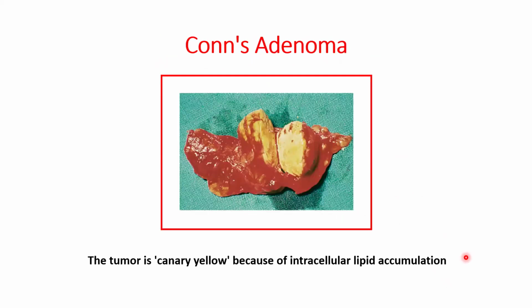All right, and this is, of course, the surgical specimen. You see the tumor is removed. It is canary yellow in color because of high intracellular lipid content. This is how a Conn's adenoma surgical specimen looks like.